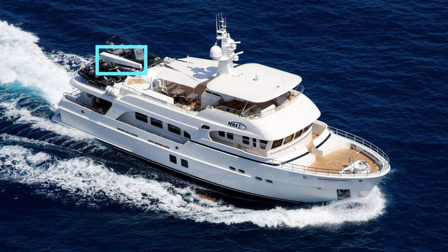The midships position of the aft davit means that both the tender and the jet skis can be launched and recovered in quick succession. Also located on the aft boat deck are the 2 life rafts. Meanwhile, on the radar masts we have 2 navigation radars with 2 satellite communication domes.